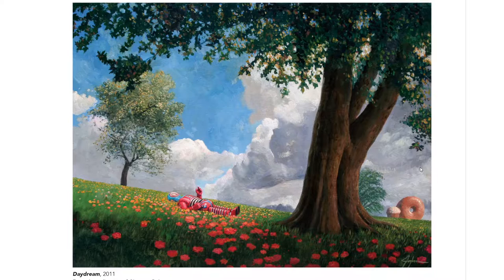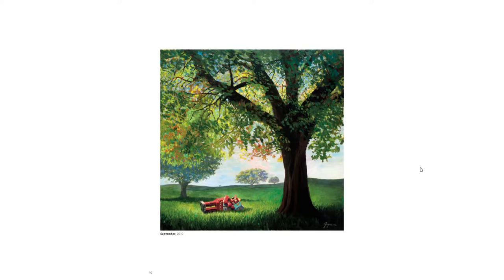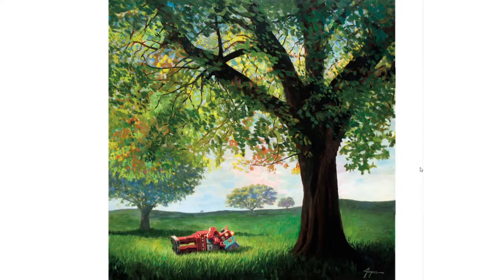Alright, country life. Look at that. I assume that this is just a small portion of another painting, so we're just going to move forward. Wow.